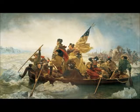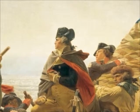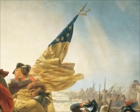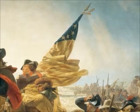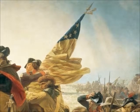While the painting immortalizes a daring Christmas night victory, the details aren't necessarily accurate. Washington stands tall in the lead boat, bathed in munificent light. The American flag is one that was not officially adopted by the Continental Congress until June 14, 1777, months after the battle on Christmas night, 1776.